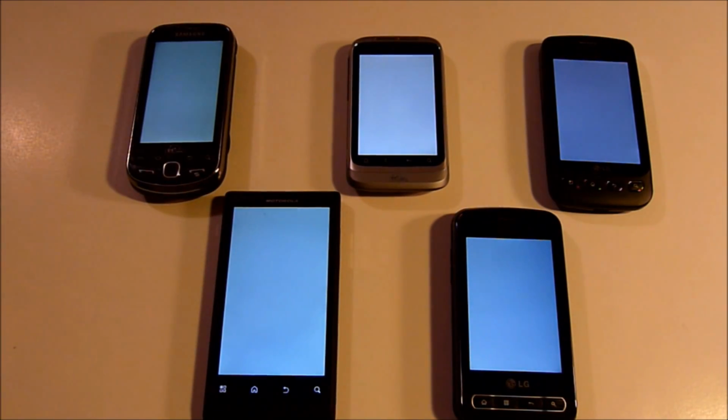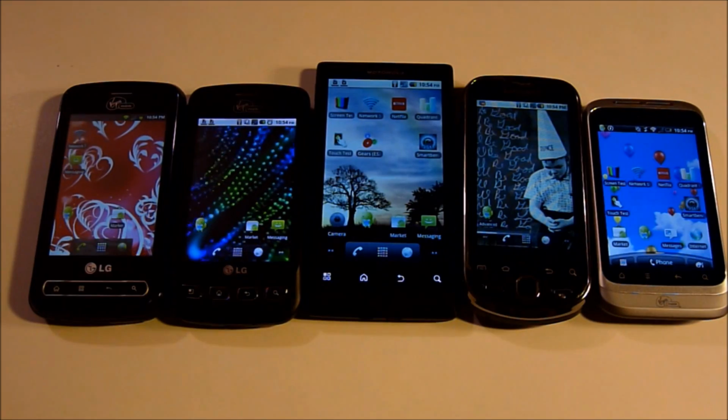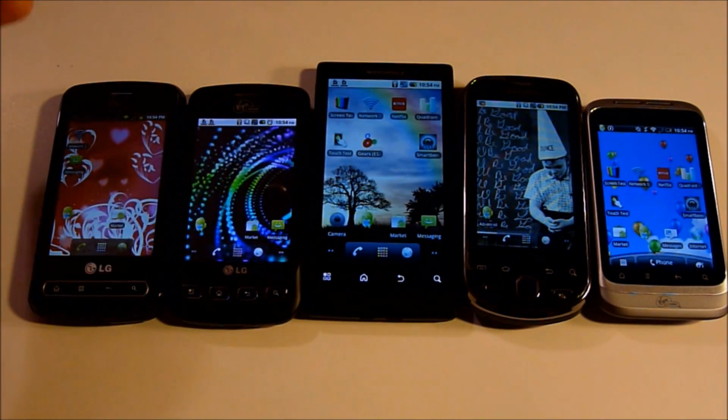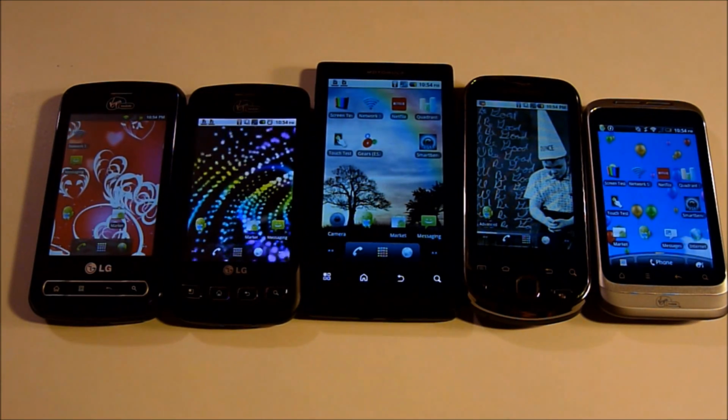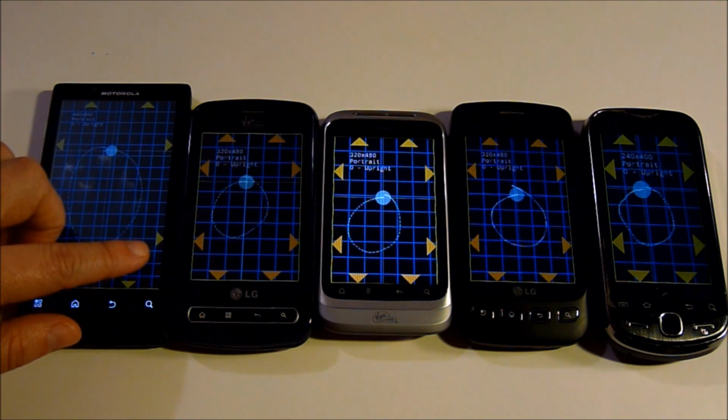And we're back to white. I want to talk very briefly on batteries. I've arranged the phones from the best to worst on battery. On this next part, we're going to be doing a touch test on the screen. Watch the dot as it follows.